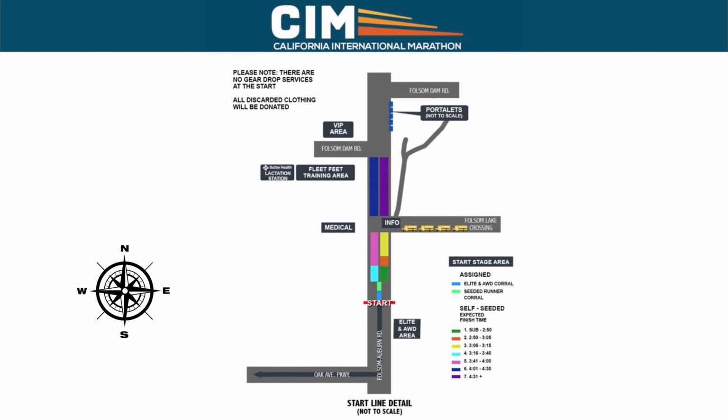It's important to familiarize yourself with our start area map to know where all of the different amenities are around our start area, especially if you're in any of our special programs, such as the VIP program, the official training program, our elite athlete program, or our athletes with disabilities. And for those of you looking to utilize the Sutter Health Lactation Station or special medical needs gear area, make sure you're aware of where that start area amenity is.